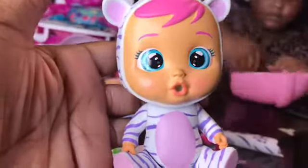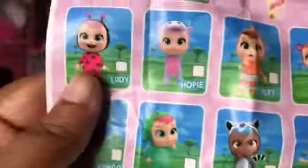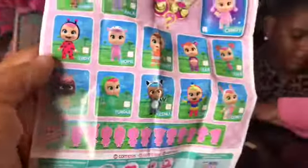She is so cute. Well, I think this is a lollipop or a drumstick. Let's see what it is. Okay, Miracle, this is all the accessories that she comes with, and then you can feed her and she cries. Okay, I think it's a rattle.